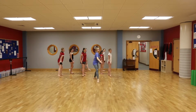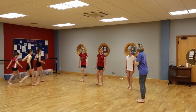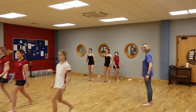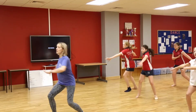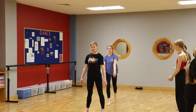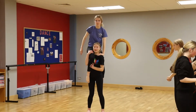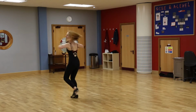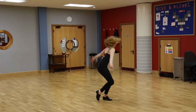We also look at technique as well, so we're looking at how the girls can efficiently turn and leap, and we also start with a really good warm-up. We work on stretching and we also work on creative tasks as well at the end of the lessons. In the GCSE and the A-level curriculum, we cover choreography as well as working on solo performance-based dances as well, and then they also are looking at professional dance works from Matthew Bourne to Christopher Bruce.